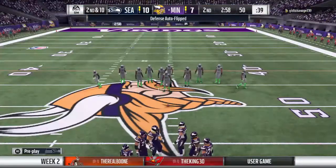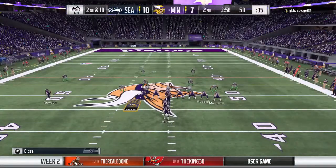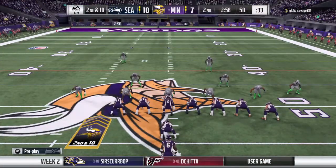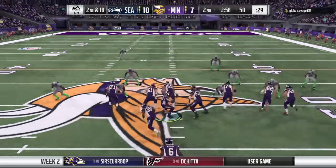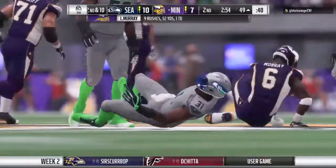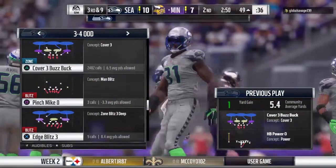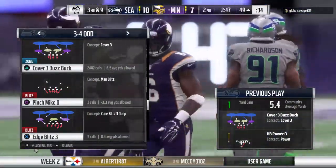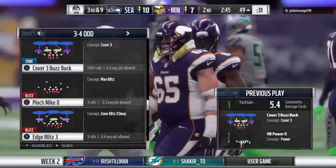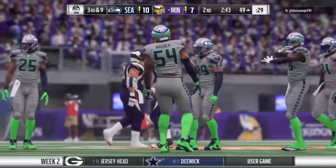And on 2nd and 10 now. Now a give, left side. This is Murray. And a big hit there as he runs into a brick wall at the 49. Only a yard on the pickup there, so it leaves him needing a conversion here on 3rd and a tough 9.